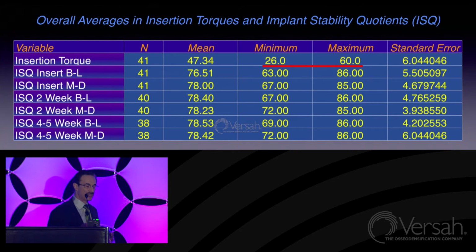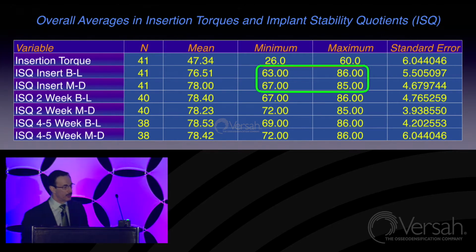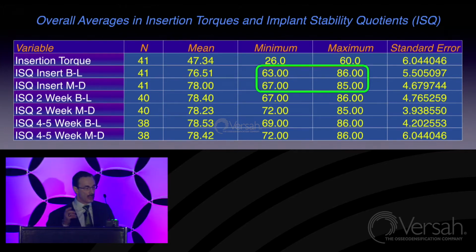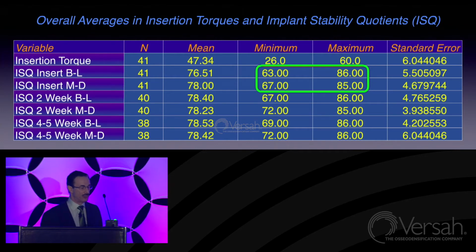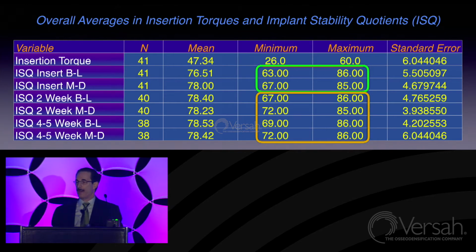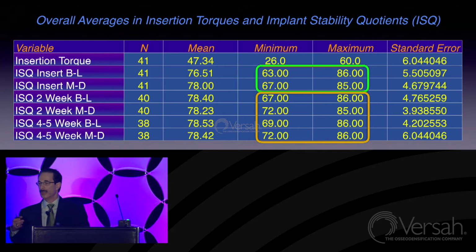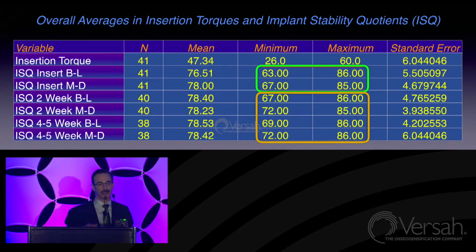When we look at the ISQ values, remember, 65 or better is a darn good number. At minimum, 63 in the buccopalatal and 67 in the mesial-distal direction, up to 86 and 85. And quite a number of these were in the upper 70s to 80s. When we look at this at 2 weeks and 4 weeks, please note again that the numbers slightly move up. For all intents and purposes, you could make the case that we've achieved a stable outcome with regard to implant stability over 2 weeks and at 4 weeks.